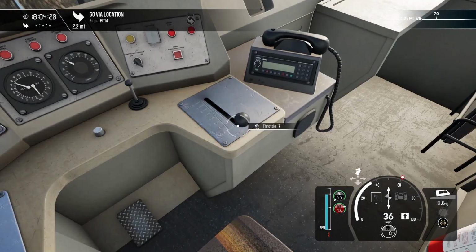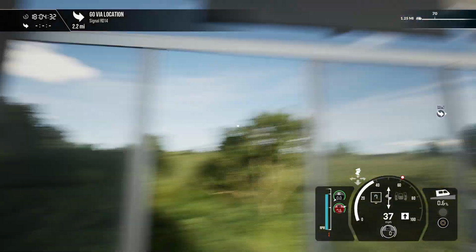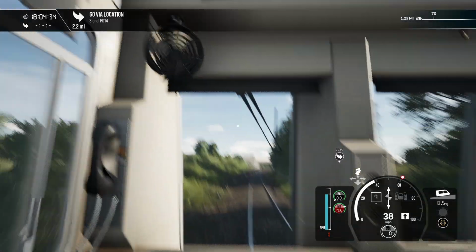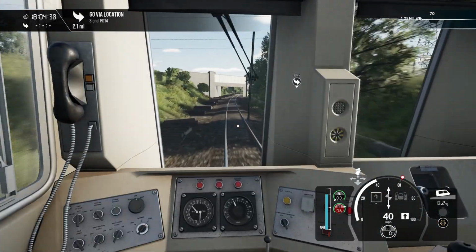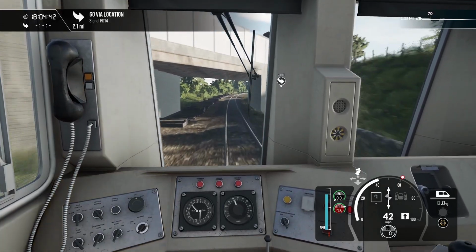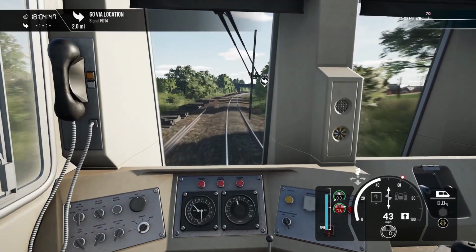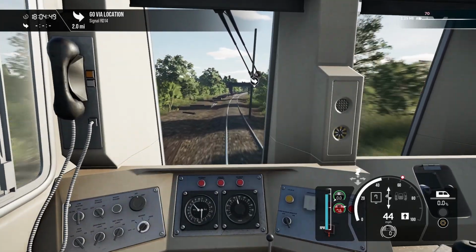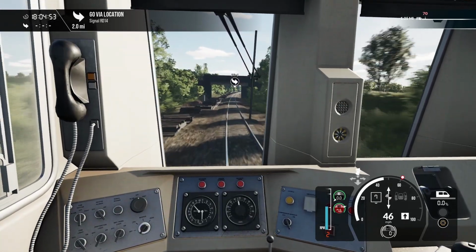I love the Pacer. Just Trains did a superb job on this route. Truly superb. I love the interactability on this thing, honestly. The next stop is Croston. I love the announcements. Everything about this route is just so good. It's my favorite British route of all time, for sure. Go up to 70. Into second gear.